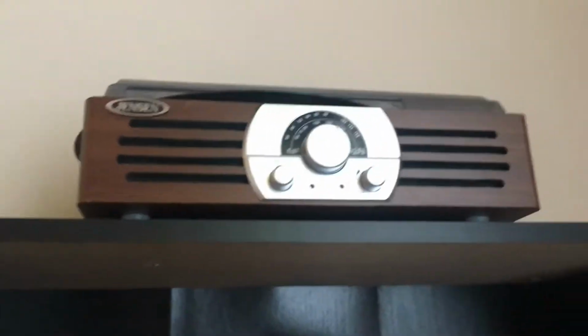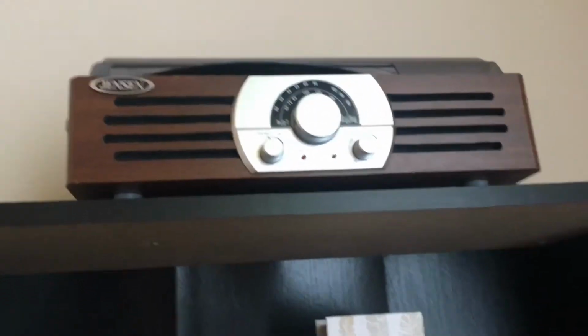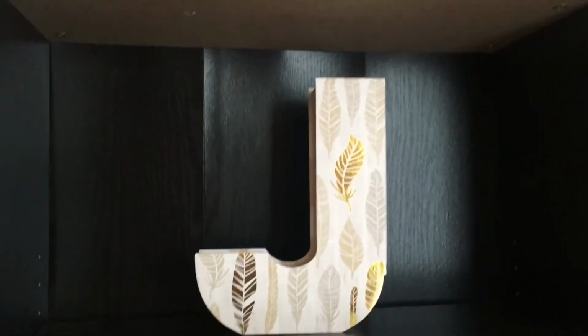Okay, so this is the last bookshelf I have in my living room. On top is my record player, and on the first shelf is that giant J. I thought it was really cute, and my grandma got it for me for Christmas.